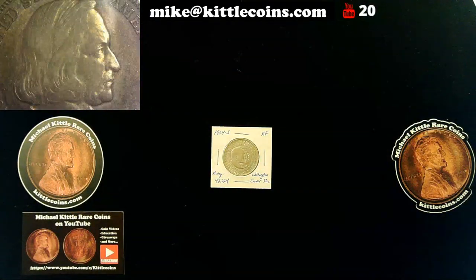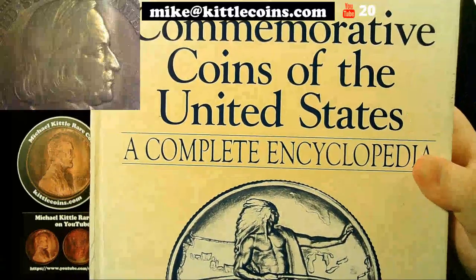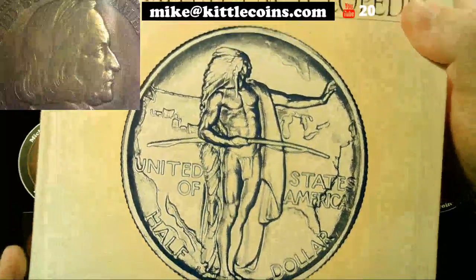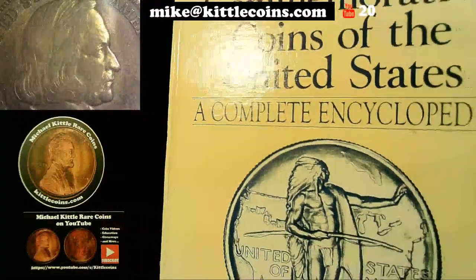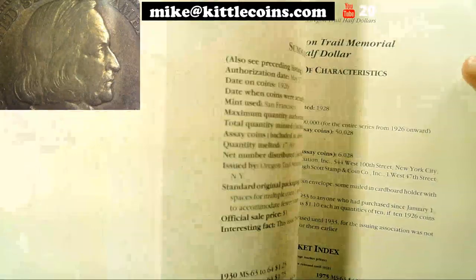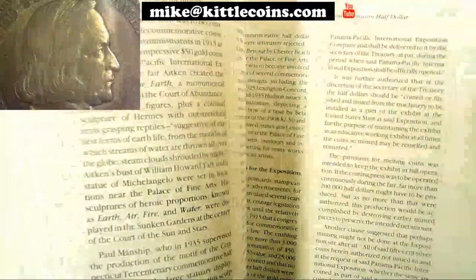And there's one more here. It's the big book. It is Commemorative Coins of the United States, A Complete Encyclopedia by Q. David Bowers. When you look at this book compared to the first one, it's a big, thick encyclopedia. It's got pretty much everything in it. He used a little bigger print, so maybe he's cheating a little bit to get more pages. But there's a lot of information about commemoratives in here. So this is one to look for.